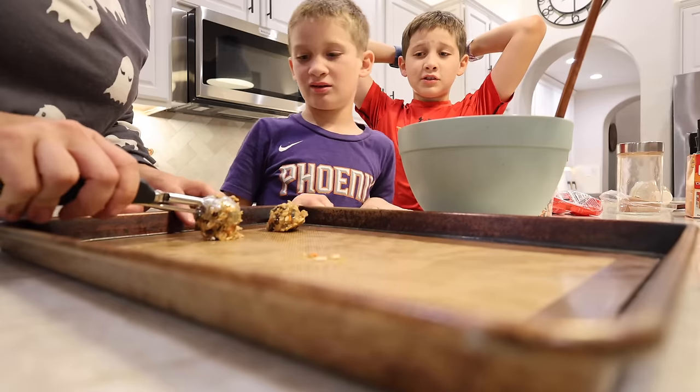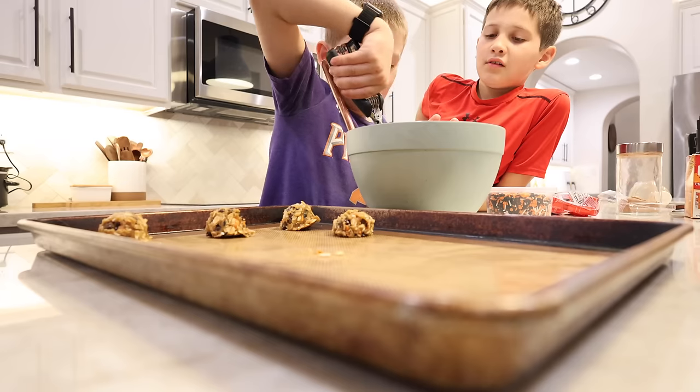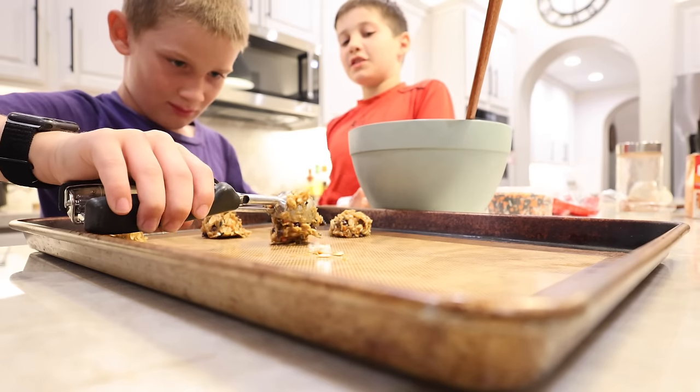And of course, everyone had to take a turn plopping the cookies onto the cookie sheet, because that is, after all, the very funnest part about making cookies.